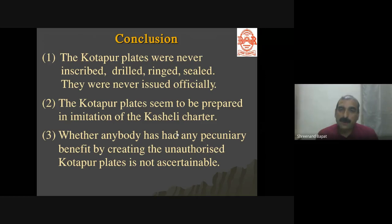So I am thankful to all those who were helpful in going through these inscriptions and doing the discovery. And of course, I'm also thankful to the previous editors and authors who have worked on these two inscriptions. But still, the conclusion remains that the Kotapur plates were made in imitation of the Kasheli charter, and they were never officially issued. Thank you.